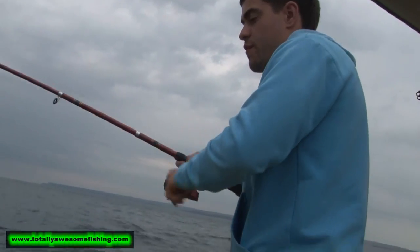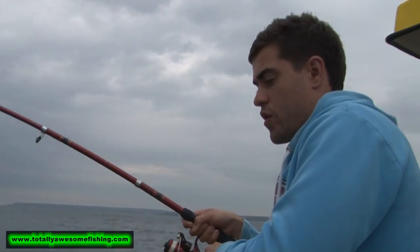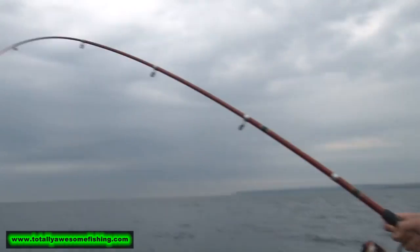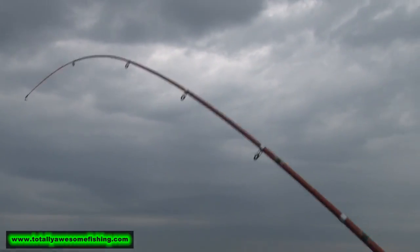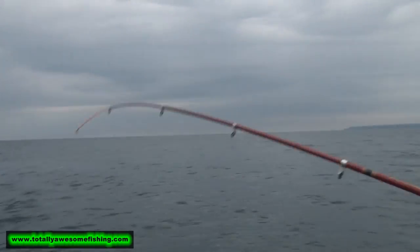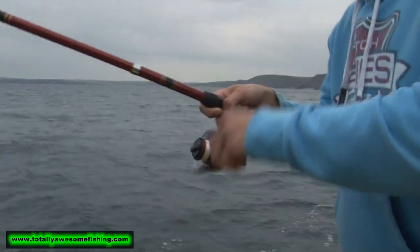Tide's turned, we've been here about a couple of hours now at least. I think we've got a decent pollock on here. We haven't had a bite for a good hour 20 minutes when the tide went slack. The wind's gone up now too.